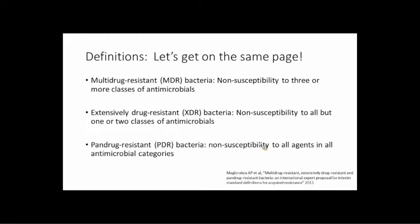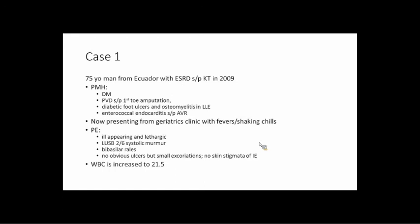So let's start with a case. This is a 75-year-old man from Ecuador with end-stage renal disease who is post a kidney transplant in 2009. He has diabetes, peripheral vascular disease, and diabetic foot ulcers. He's recently had osteomyelitis, and he also has enterococcal endocarditis with an aortic valve replacement. He's now presenting with fevers and shaking chills. He's ill-appearing and lethargic. He has a murmur, bibasilar rales, and no obvious ulcers, but some excoriations are noted, and no skin stigmata of infective endocarditis.